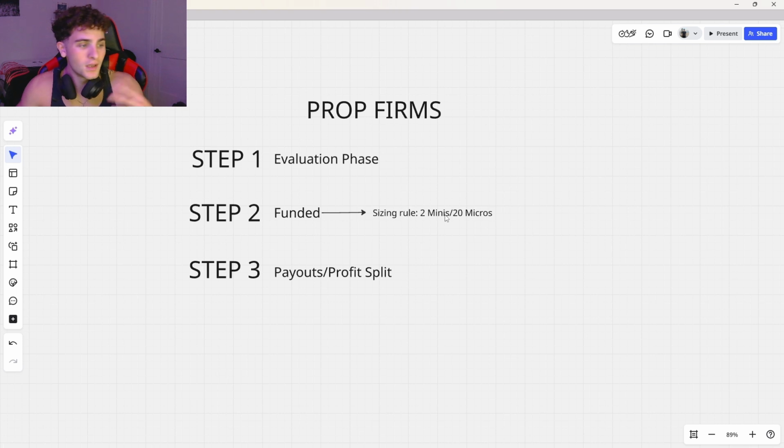If you are sizing 1, 2, even 5 minis especially, you are most likely going to blow that account in 1, 2, maybe even 3 trades. That's why I always personally recommend micros for partials, and also because the sizing is more equivalent to your account size. So yeah, that is your sizing rule. It is going to go down from 5 minis to 2 minis.